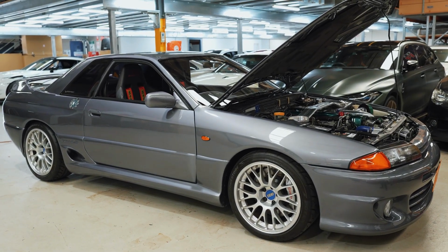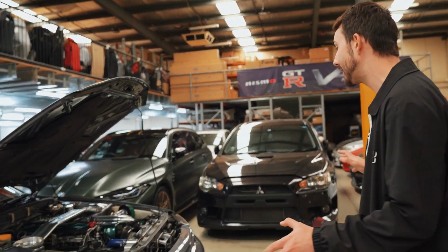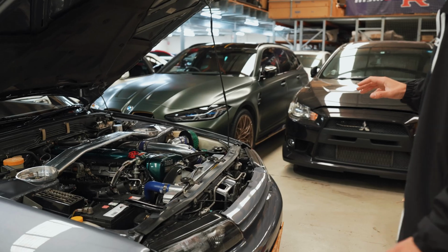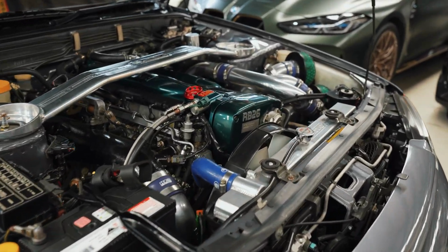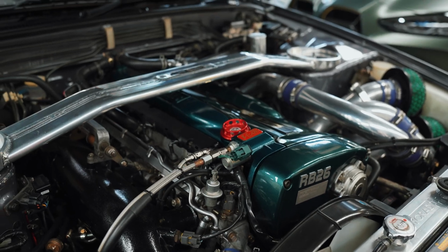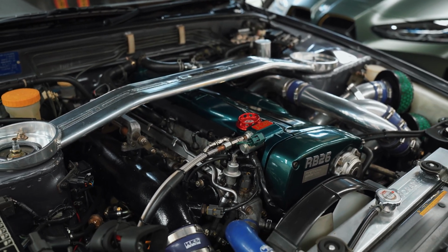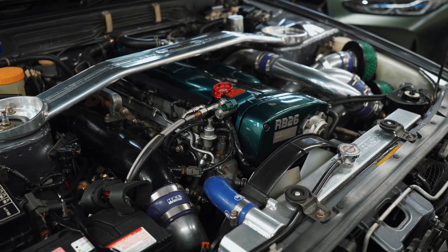So what they did was they took the car, cleaned up all the body, resprayed it, and put it all back together. They took the forged engine out and refreshed it. They returned it back to twin turbos, and then they put the entire HKS parts catalog on the car. Wow. A very unique car.